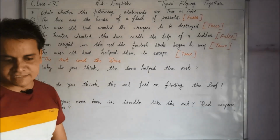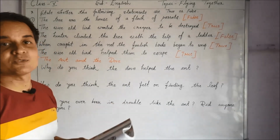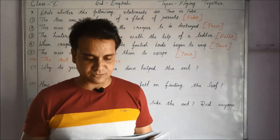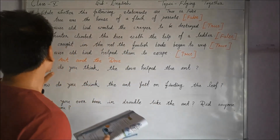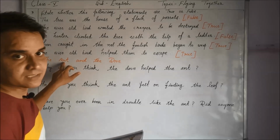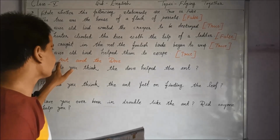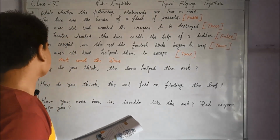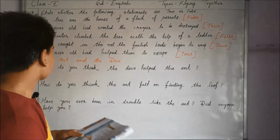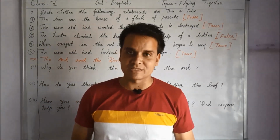Now on the next page, page number 34, we have one paragraph and you have to listen to that paragraph carefully. The ant and the dove. Here the pronunciation of the word just after "the", where we have a first vowel sound, is why we pronounce it "the ant and the dove". So on his way home, an ant saw a sparkling fountain.